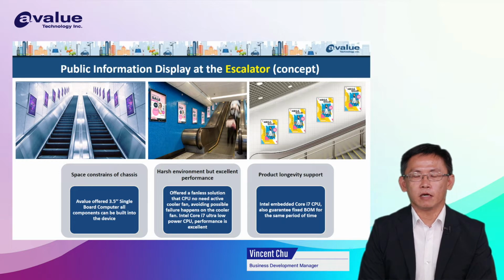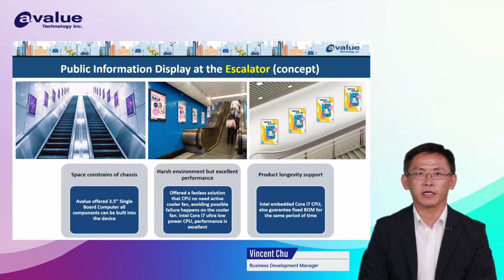And then again, like most IPC projects that require long product lifetime, this case is the same. It is also a government project. So we need to ensure long product lifetime and make sure the customer can get the same product for the next few years. Okay, that's all for the second project.